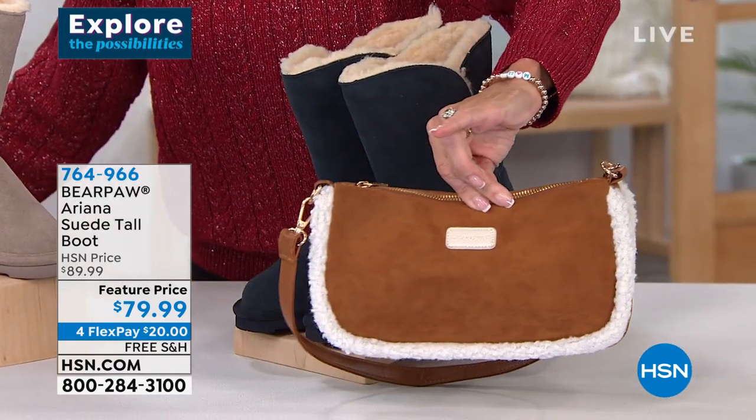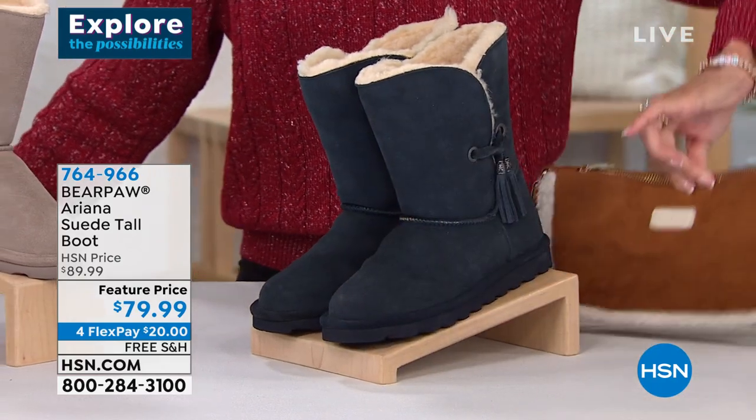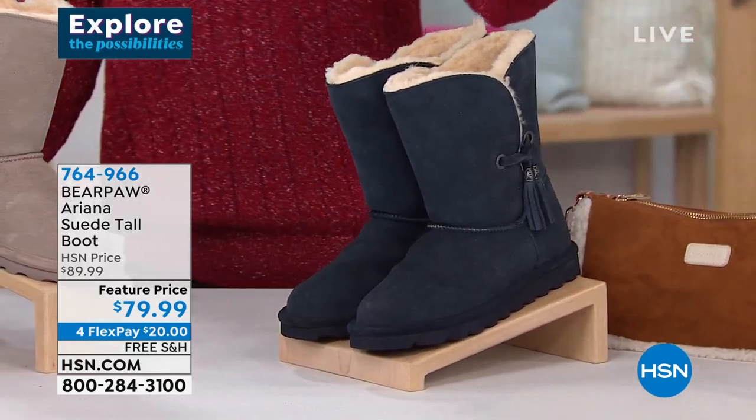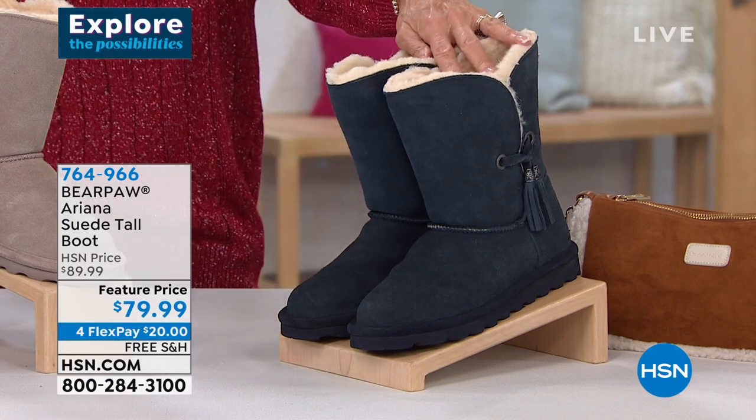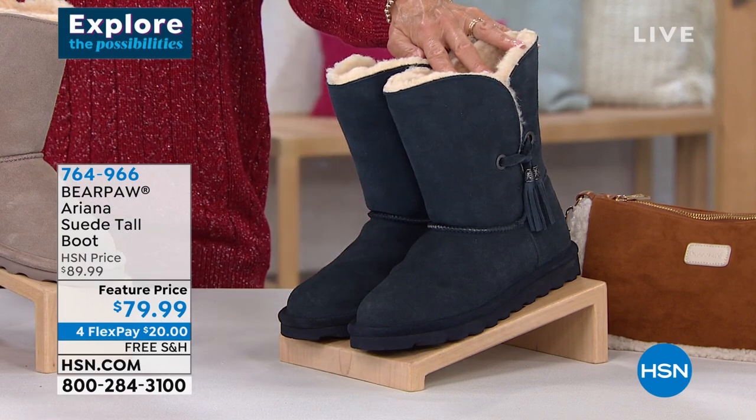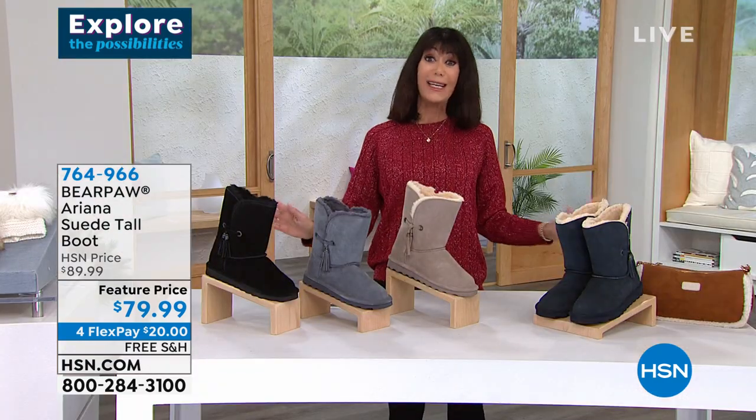Oh, by the way, I just want to give a little sneak peek. That is the BEARPAW Pochette. I flipped out when I saw that. That's coming up later on. But today, from $89.99, $79.99 is your price. And by the way, free shipping and handling.